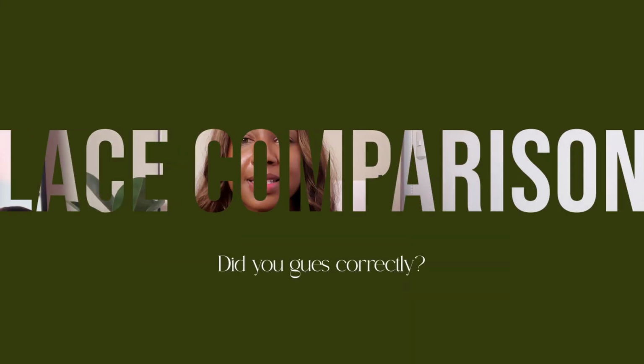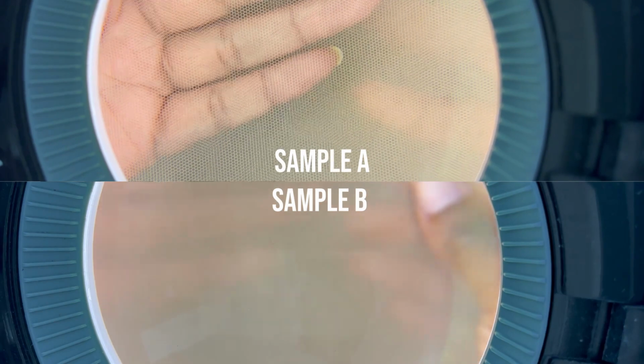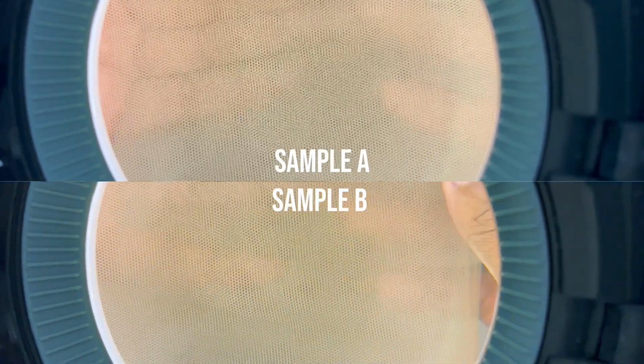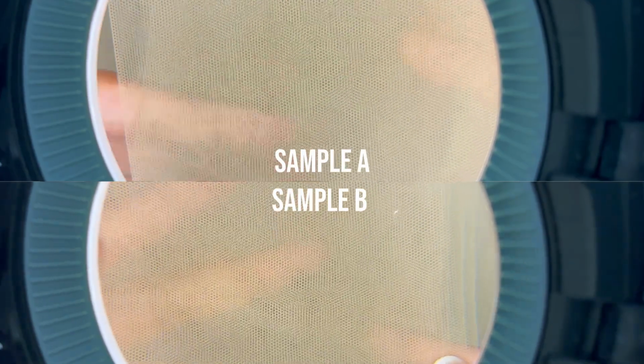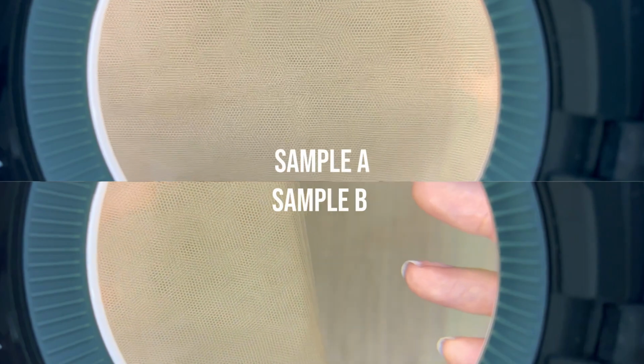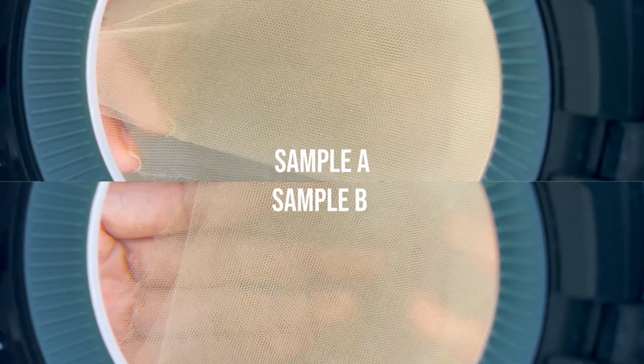Oh, and let's get back to the comparison that we did at the beginning. So I am showing the two samples from the beginning, sample A on top and sample B below. The samples are practically identical. So what do you guys think? Sample A is regular lace and sample B HD lace. Did you guys guess that correctly? Let me know in the comments.